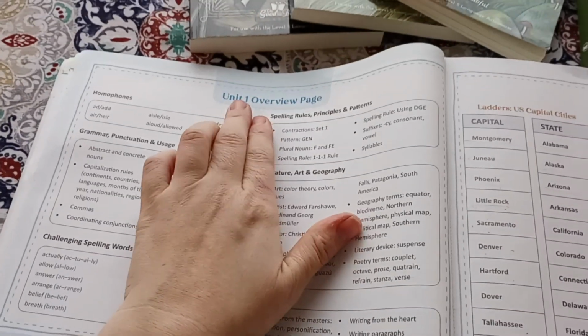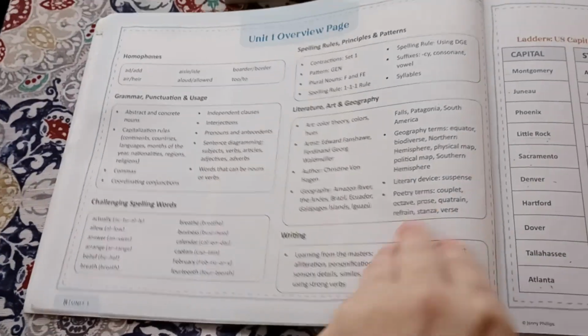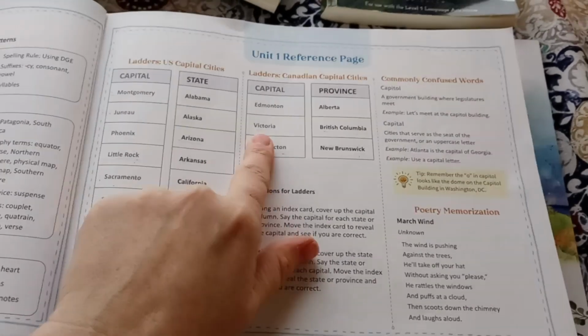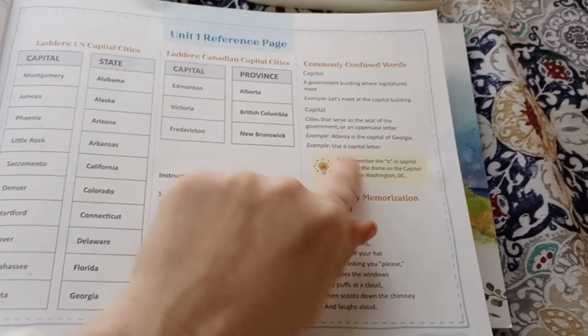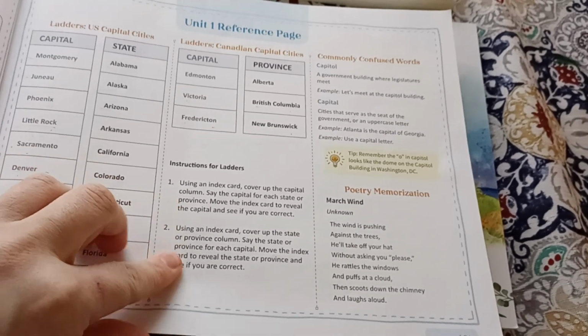Okay, and so there are different units in the book. This is Unit 1. Unit 1 has an overview of what's taught, and then we have ladders, your capitals and states, capitals and provinces, then your poetry memorization, and commonly confused words like capital and capital. An instruction for using the ladders.